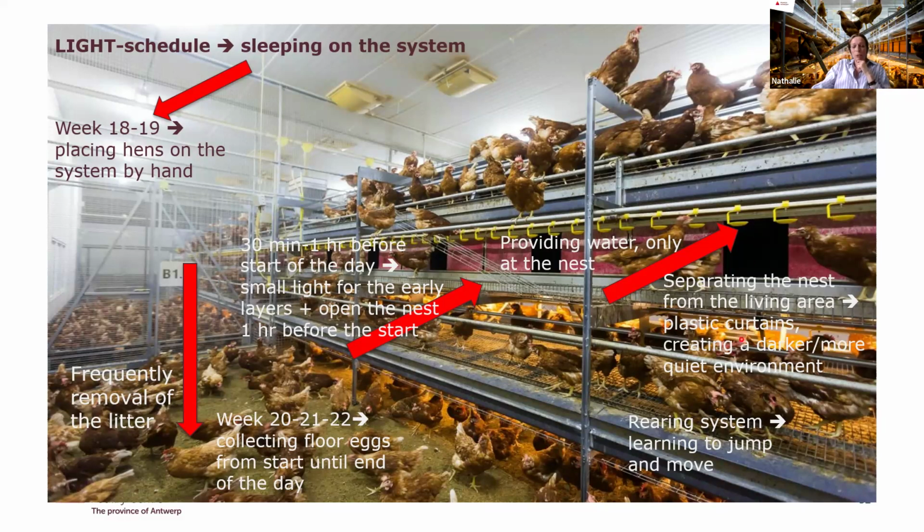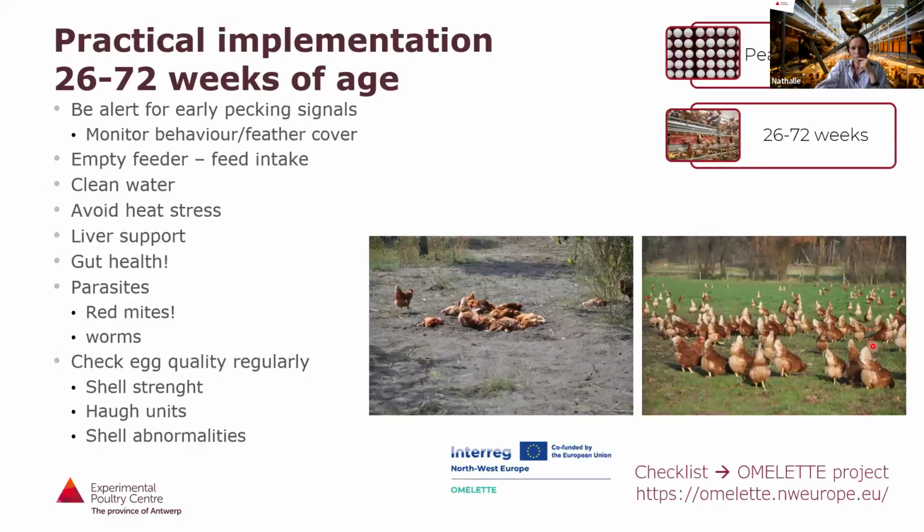So that means when they want to drink, they need to go here, and then they are very close to the nests. I say depends on the season, because of course in a very hot period this might not be what you want with these young birds. So something you need to see at the moment, but it works. So those were some practical consequences from this first phase.